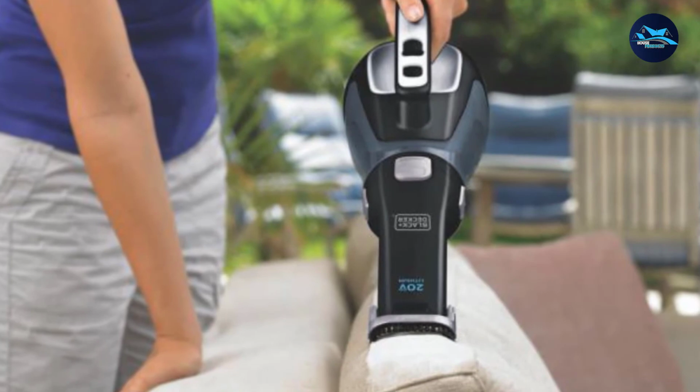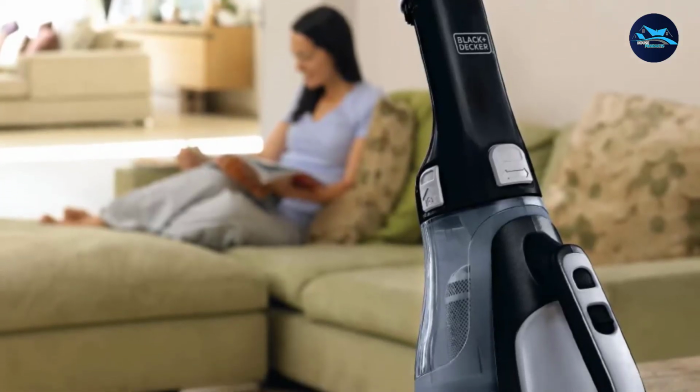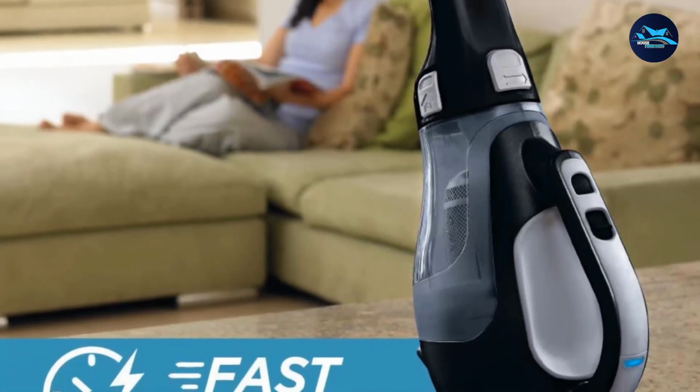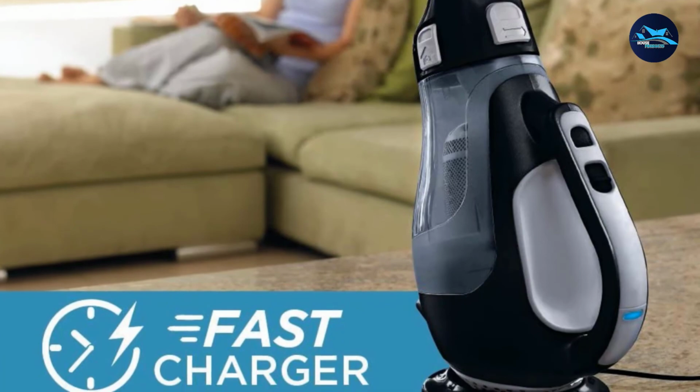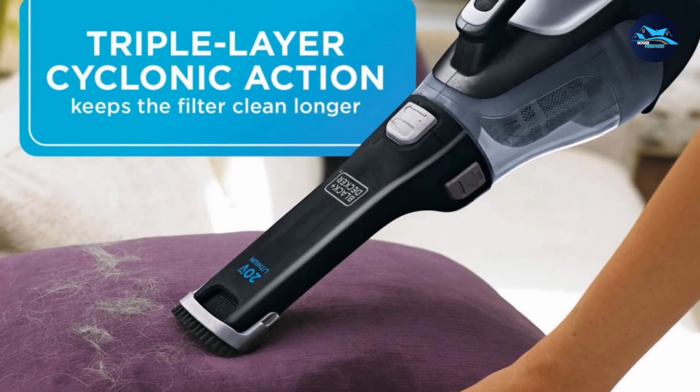Another reviewer describes the charging unit as wonderful. "Just set the vacuum on it, no snapping into place, and the powerful lithium battery means you can leave it on the charger without losing charge," as another writes. "The battery lasts sufficiently long for such a small unit, and it charges quickly," an owner writes.